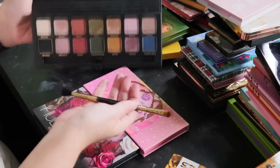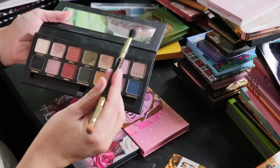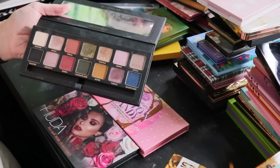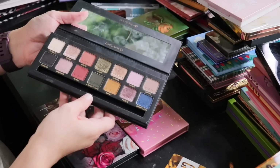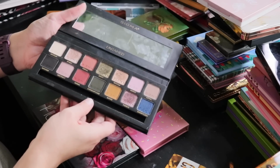But I am going to keep the double-ended brush because I really do love Sigma brushes, so I'm going to keep that. But I'm going to let the palette go because I don't predict that I'm going to get a lot of use out of this color story.